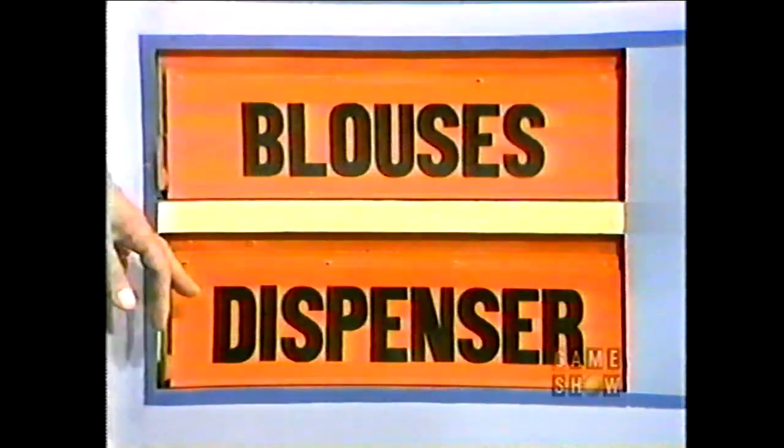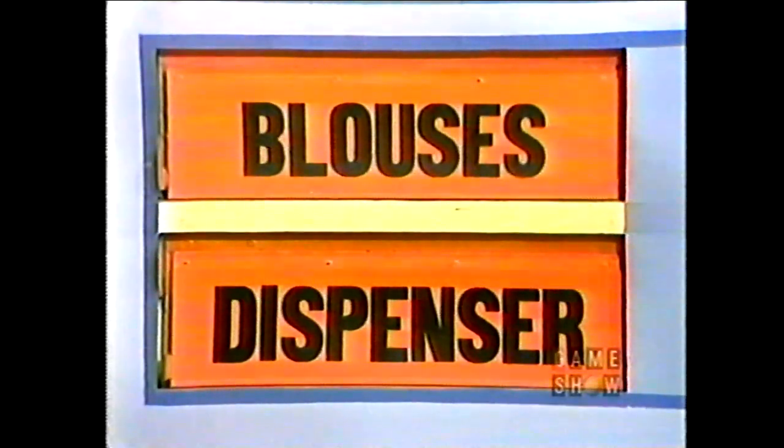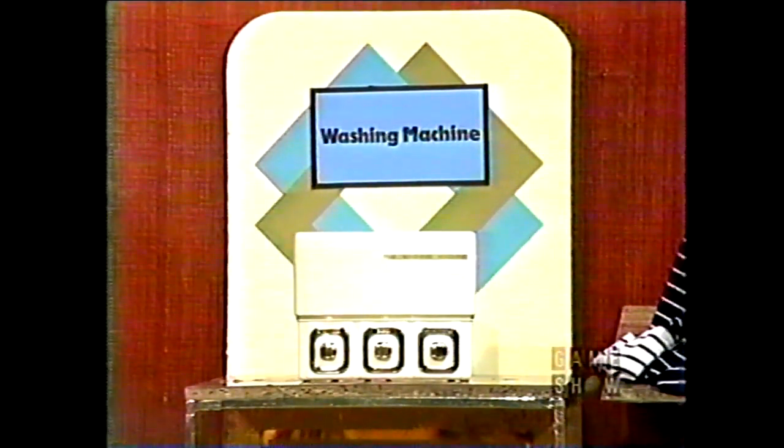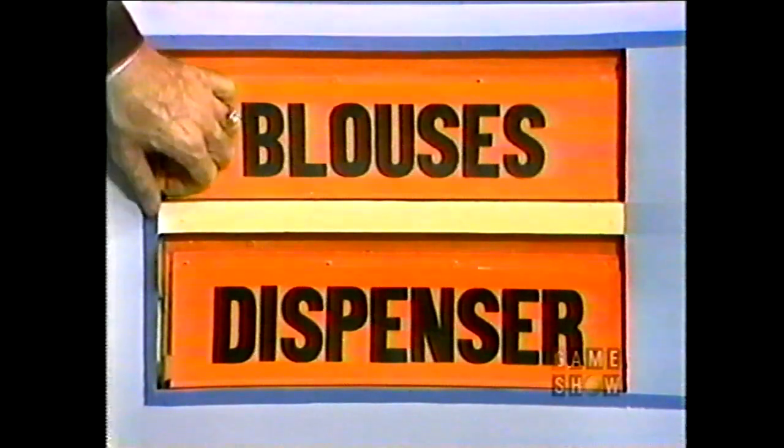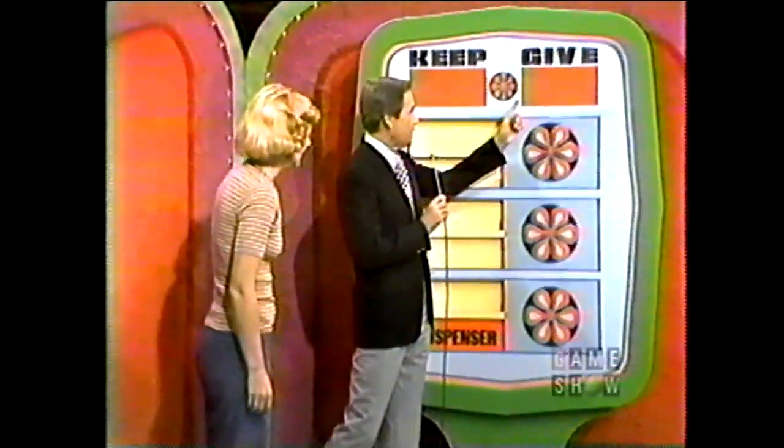Now, you are going to keep the higher price, but which one is it, Christina? Washing machine. The dispenser? Dispenser. Yes. You're the second one who thought that was a washing machine. Well, it does say washing machine up there, doesn't it? That would mislead you. It's a dispenser, that's what it is. Blouses or dispenser? Which one? Dispenser. Dispenser is yours. The blouses are $34. Over they go, $34 in the give column.